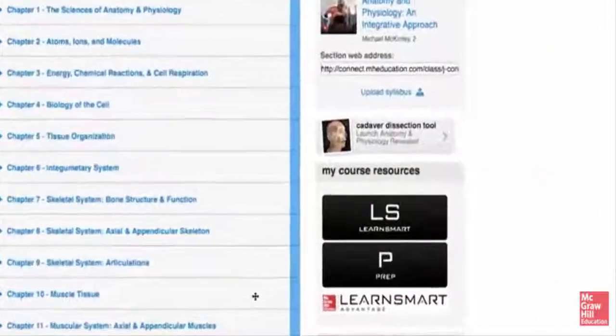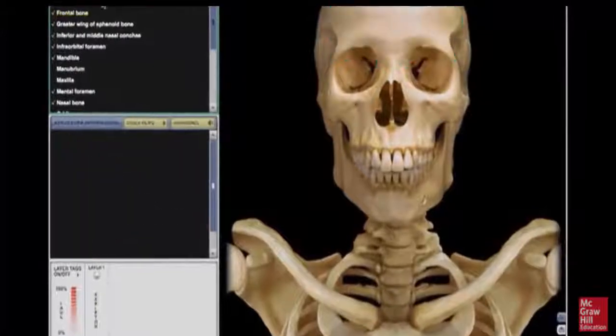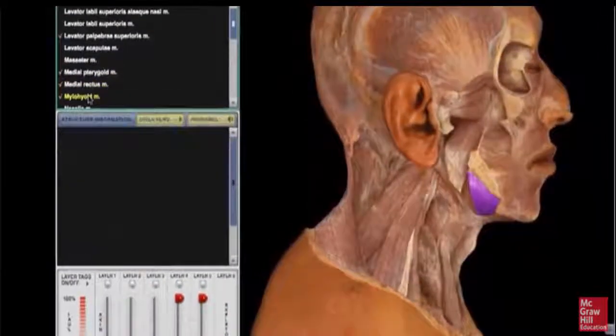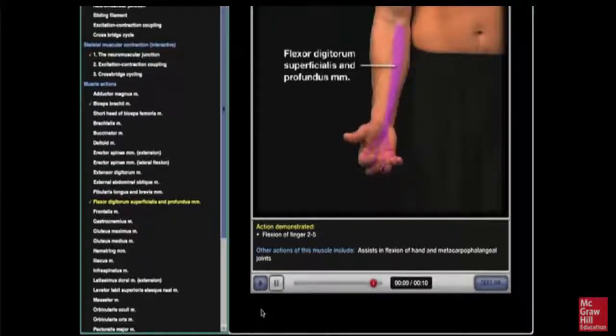The McGraw-Hill labs provide comprehensive and realistic approaches to learning. As you can see in this description here, they show the layers of the skin and the muscle tones within the body. This is a wonderful tool in helping students understand the concepts of the course.